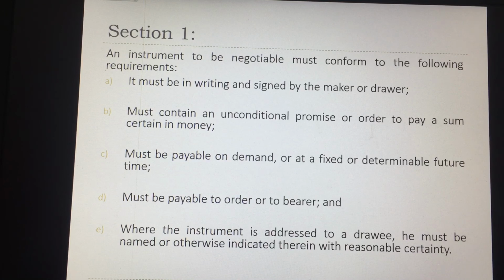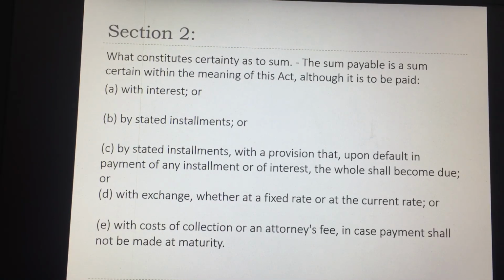And fifth, where the instrument is addressed to a drawee, he must be named or otherwise indicated therein with reasonable certainty. It's pretty much clear, so I'm not gonna go through it one by one. But if you have any questions as to the requisites of a negotiable instrument, you can just drop your query in the comment section below. Okay? Let's proceed. Section 2 discusses what constitutes certainty as to sum.